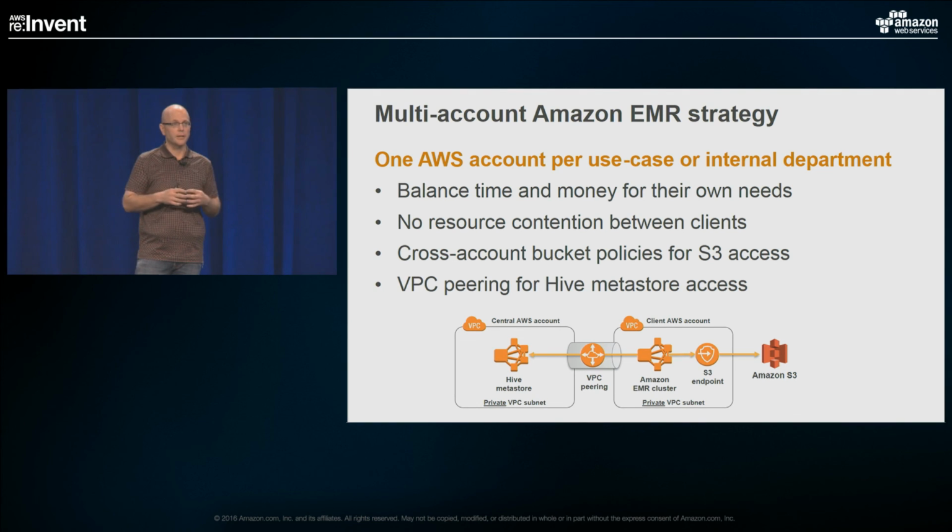It lets them run whatever they want. We've never really had a contention issue with S3 as well, because it scales extremely well. Like I said, we use cross-account bucket policies to grant access to these different groups, and then we use VPC peering for Hive metastore connection, right? Because there's a thrift pipeline basically that goes from the customer EMR cluster over to the Hive metastore cluster.